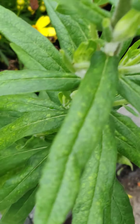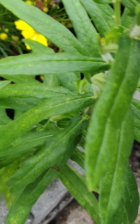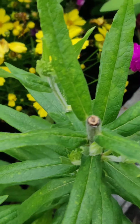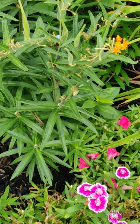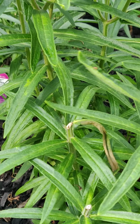And I want you to see, by the way, I cut this off. This was the old dead flower, and by doing that, it caused this new bud to come out on the side. So gardening is a lifelong daily journey. Now let me step on over here. Here is what the butterfly weed flower looks like. It's a beautiful, beautiful plant.